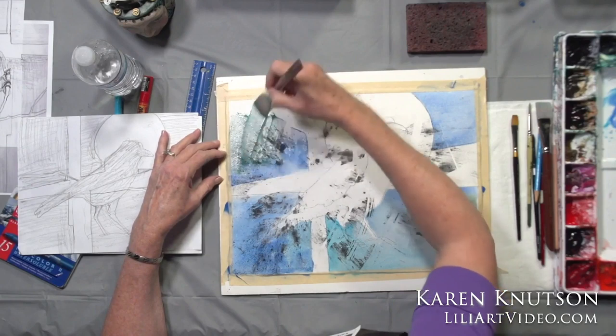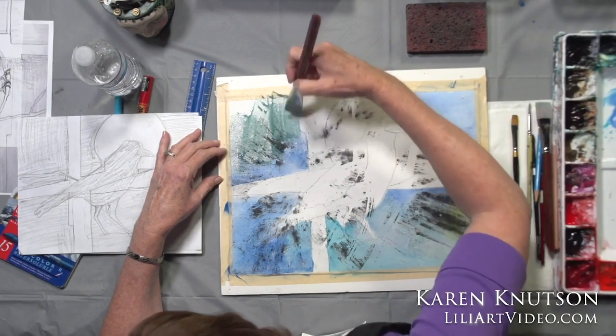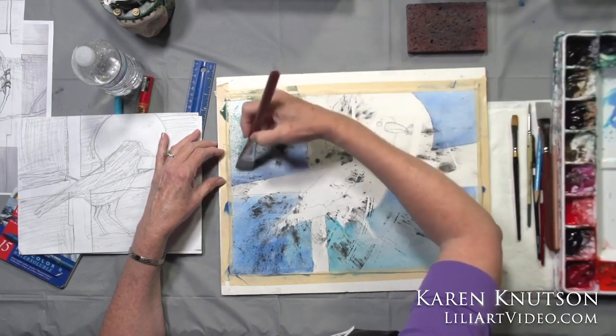You see it spotting like that? You just stroke it, and that'll take care of that. Sometimes when you spray too much of the workable fixative, it does that. But after the first coat, it's good.